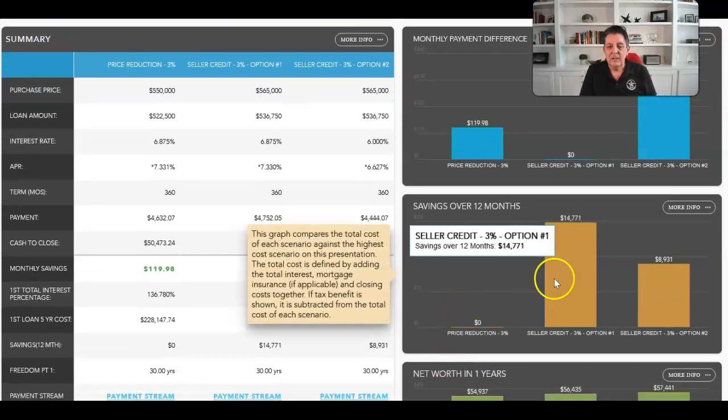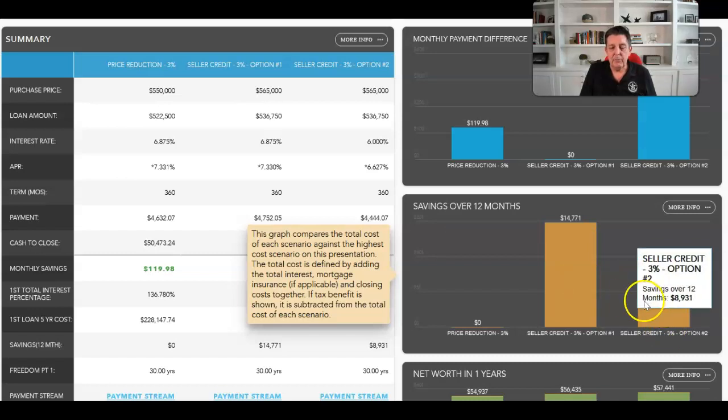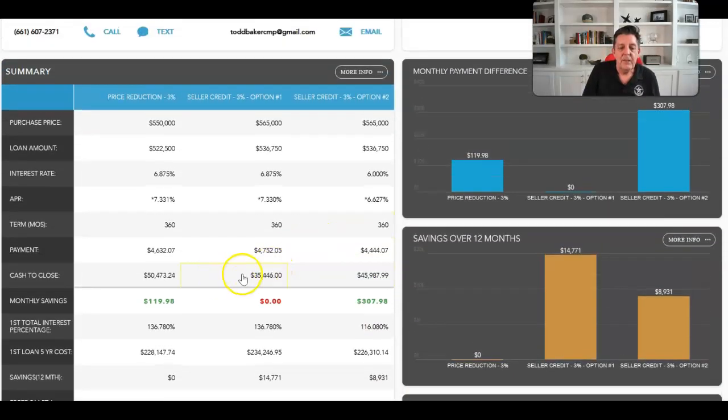Over 12 months, the price concession stays 14 grand and 9 grand respectively, depending on which one we go to. And then your net worth is even higher. And the reason is because the cost isn't just the price you pay for the house. It's everything. You have to take into consideration the house, the purchase price, your net out-of-pocket closing, and not just a down payment, but the cash to close, the interest rate, and how that affects it over time. I didn't show you here, but we have 1, 2, and 3 year payment subsidies we can do with that money as well to give you a very powerful low payment for the first several years in the house.